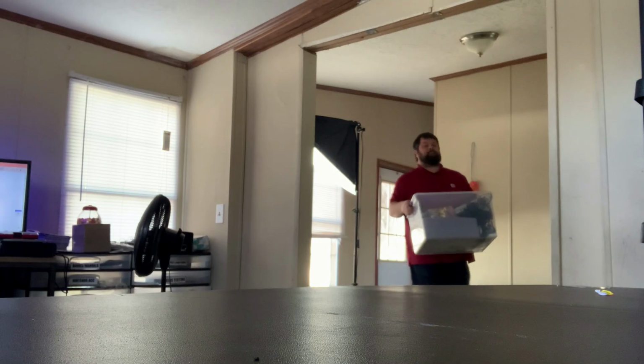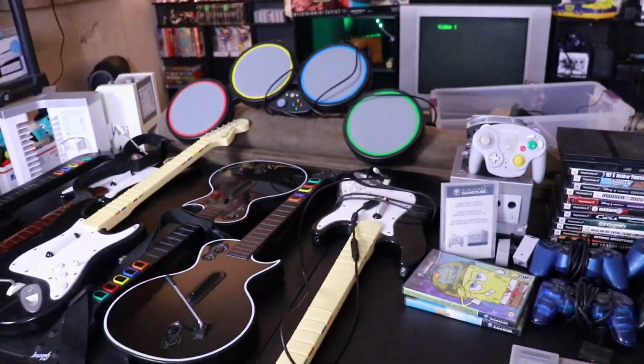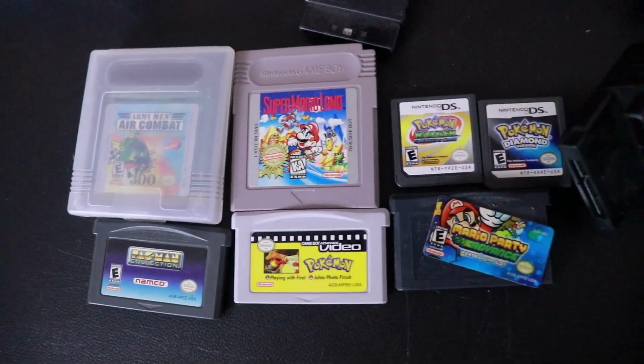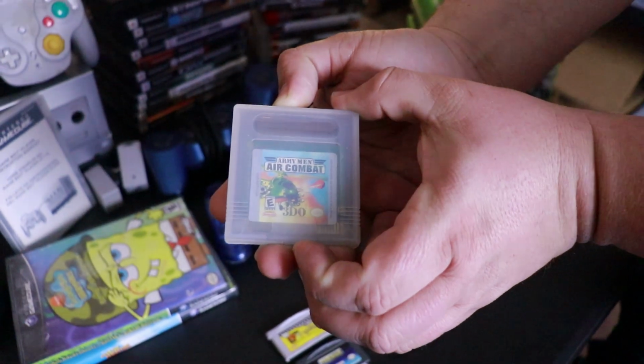So I just picked up a whole bunch of games, so we'll check it out. This little Game Boy and DS lot is the whole reason I even had the chance at any of these games. First on Game Boy we have Army Men Air Combat.